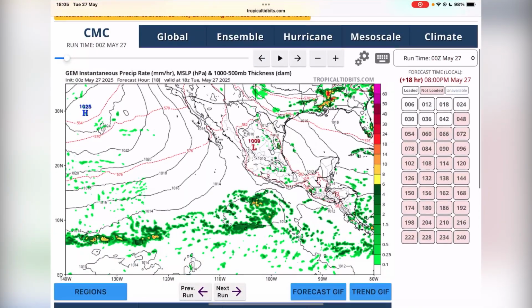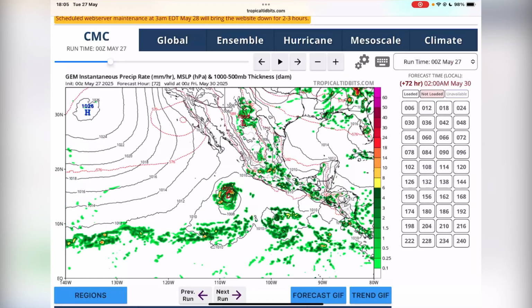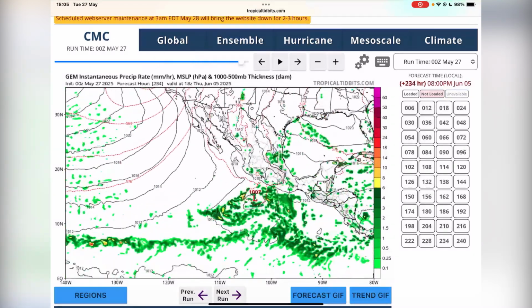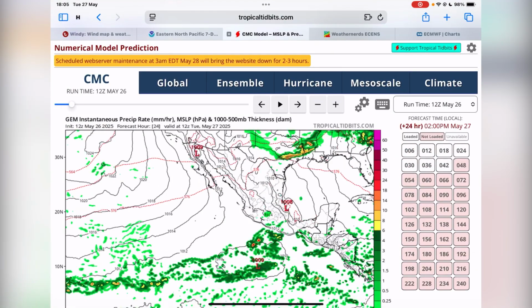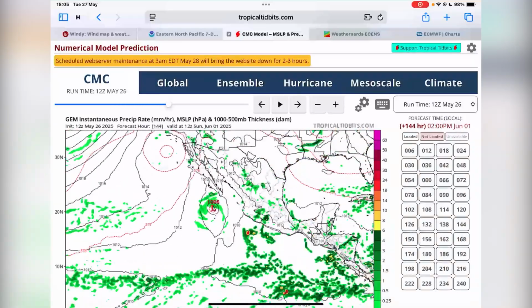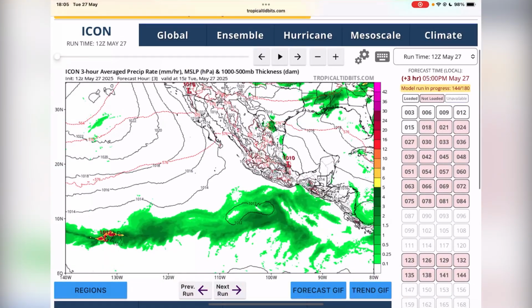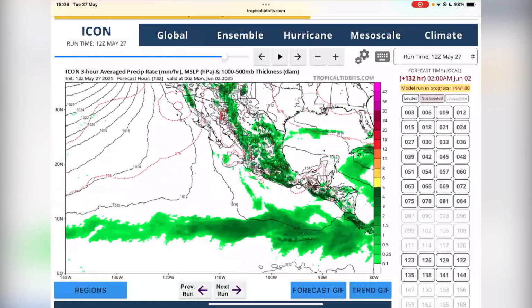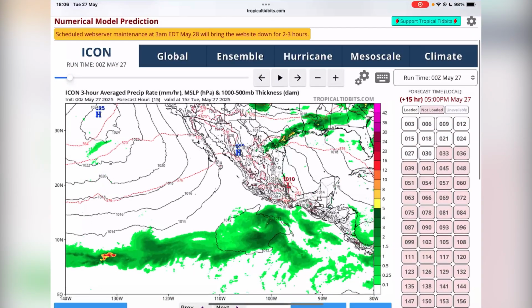There's the Canadian model, which shows this does get to like a tropical storm maybe, but the Canadian is not so excited, and then it kind of dissipates. So it does have something there, but nothing too crazy. There's the 12Z from yesterday, which showed a tropical storm forming there, but it didn't really get to Mexico. So we'll keep watching. There's the ICON, not sure this is fully loaded, but it does go, and it kind of shows it dissipating before Mexico. But let's see the 0Z just to make sure.